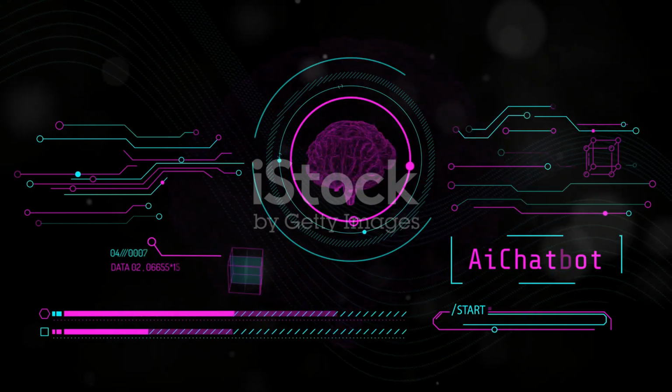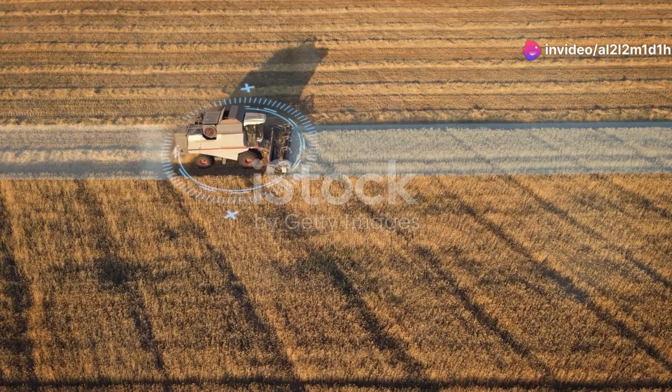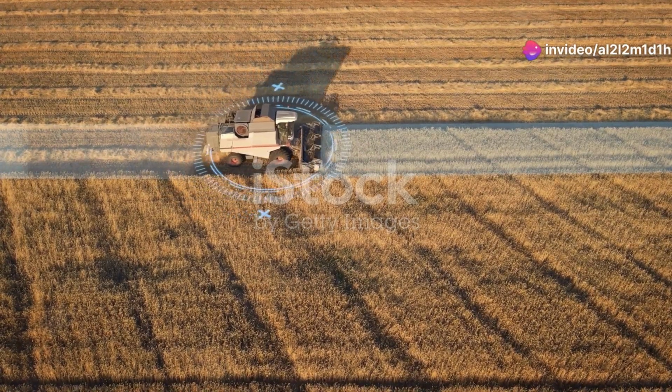Section 5, AI and the pear. Now let's talk about something really cool, artificial intelligence, or AI for short. AI is revolutionizing many fields, and agriculture is no exception. You might be wondering, what does AI have to do with prickly pears? Well, the connection is more fascinating than you might think.